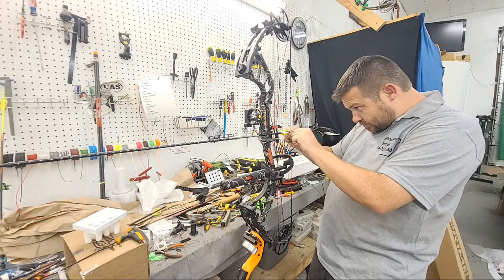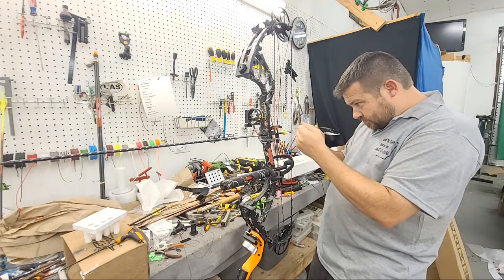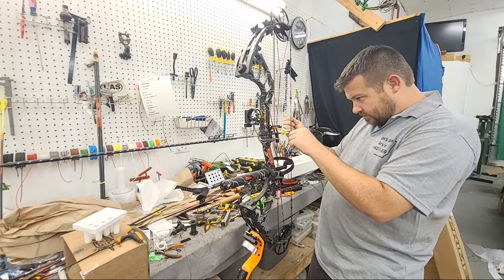Ronald said a little trick he learned was a rubber band on one side of the knot will help hold the arrow in place while you tie the knots in. It's a good idea. Yeah.